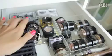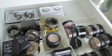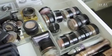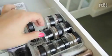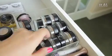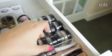And at the back I have a couple of fake eyelashes. I don't wear fake eyelashes very often at all, so I only have 2 pairs. And here I have cream eyeshadows. As you can see, there are a few missing from my wedding stash, but I have the Maybelline 24-hour colour tattoo ones at the front in lots of different colours.